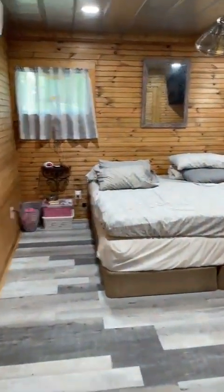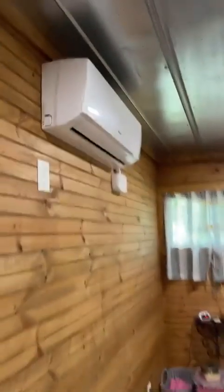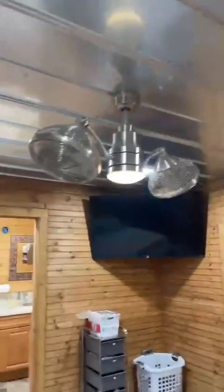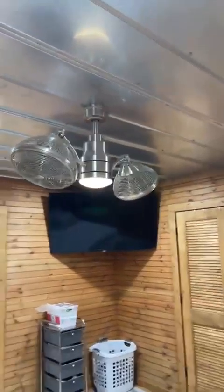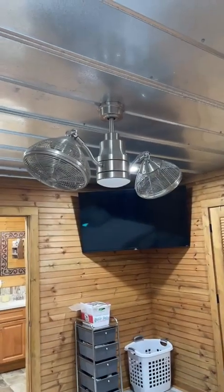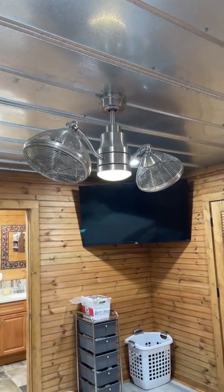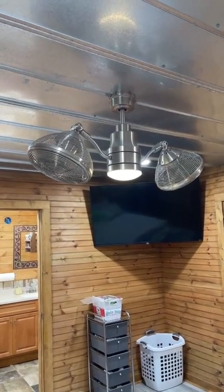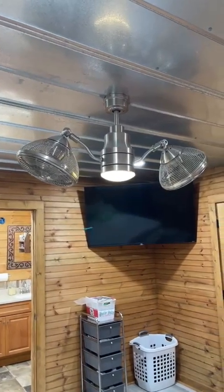Really cool place. This is the master bedroom. Got another mini split unit, head unit there. It's also got these ceiling fans here. These are pretty neat. I was playing with this a minute ago. But both those fans come on. It's got a remote control light. And you can adjust the temperature or the speed of the fan, but you can also get both these guys to spin like that. That's pretty cool.